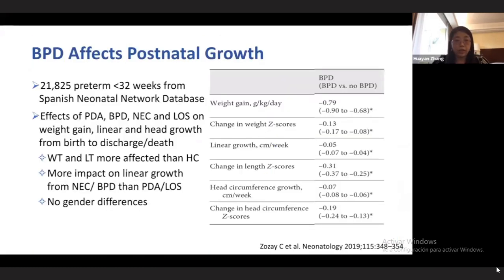Another study looking at postnatal growth, also a paper published last year, is a retrospective database review of over 20,000 preterm infants from the Spanish Neonatal Network database. They looked at PDA, BPD, NEC, and late onset sepsis, and their influence on weight gain, linear, and head growth from birth to discharge or death.